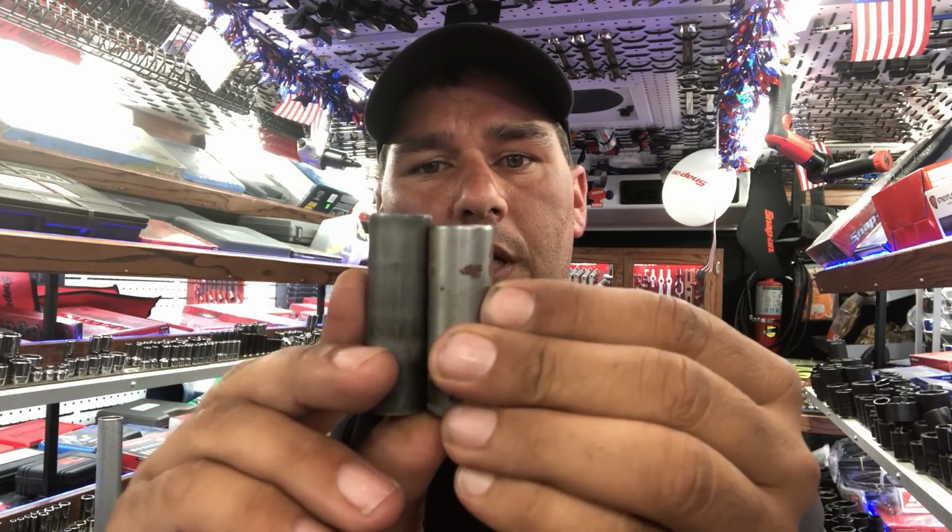So we're a hair shorter from the machining, and it's just making everything so that it lines up just like it should, because we want the thinnest wall possible, and the only way to do that is to make sure that this is in the exact center of the socket.